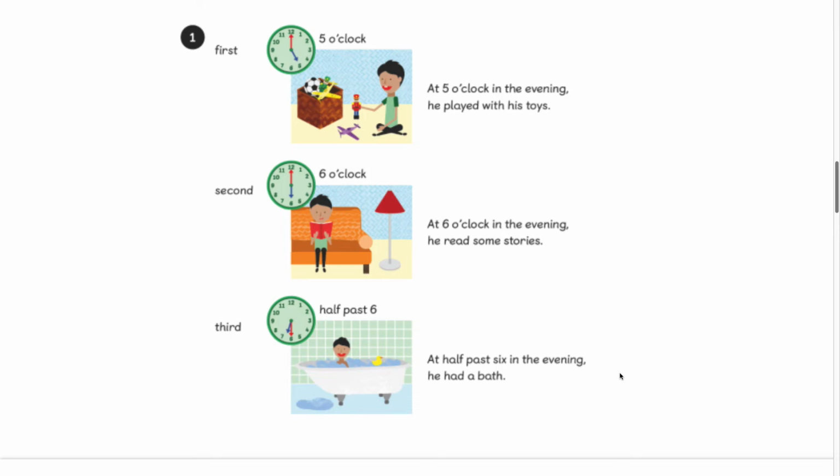What time was it when he had his bath? Well done, it was 6:30. I know it's 6:30 because the long minute hand is on the 6. It's gone halfway on its journey round the clock. And the short hour hand is between the 6 and the 7. It's gone past the 6, but it hasn't got to the 7 yet. It's 6:30.